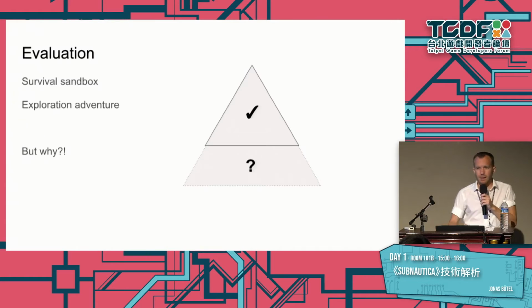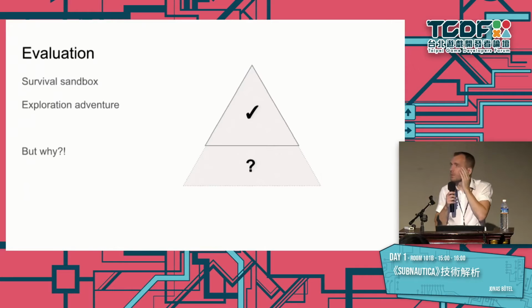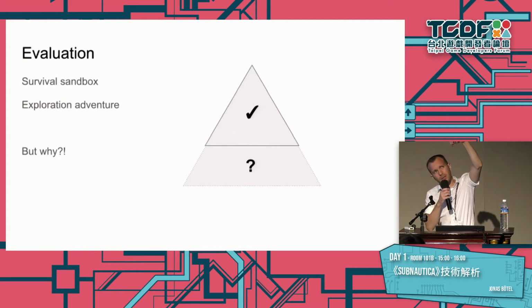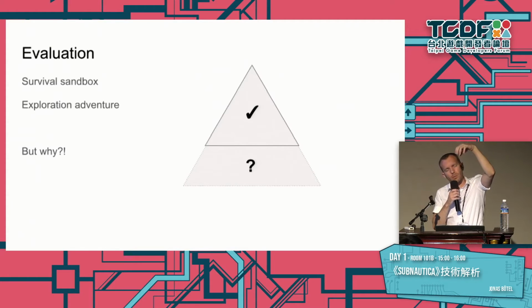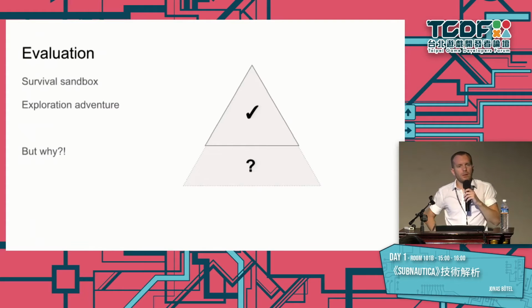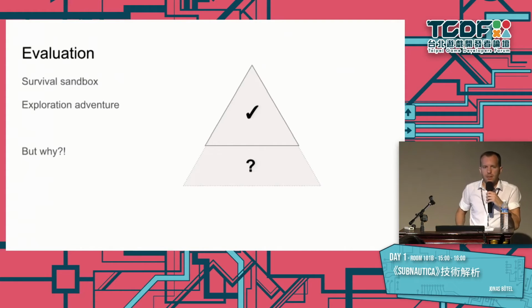So that's the game basically that we were making in early access, and then we were kind of hitting a wall, because we were building this survival sandbox exploration adventure, and it starts really small on the top in your life pod, and then you explore more and more, right? And your reach extends, and you go deeper, and you have more territory to explore, and it's all great. But why? Why do you do that? Where is this going? Is this going anywhere? Or is that the game? Is that all?